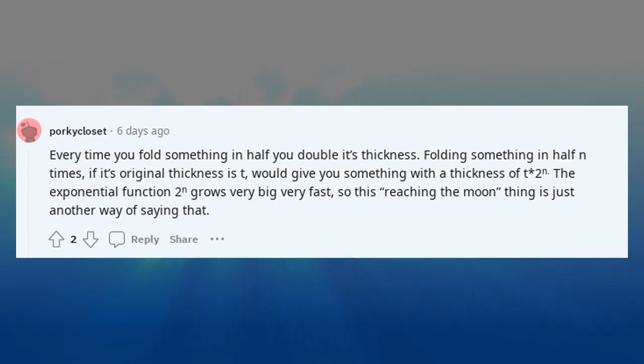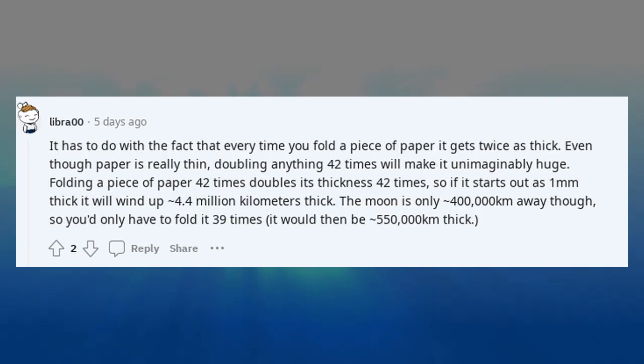Every time you fold something in half, you double its thickness. Folding something in half n times, if its original thickness is t, would give you something with a thickness of t x 2^n. The exponential function 2^n grows very big very fast. So this reaching the moon thing is just another way of saying that. It has to do with the fact that every time you fold a piece of paper it gets twice as thick, even though paper is really thin. Doubling anything 42 times will make it unimaginably huge.